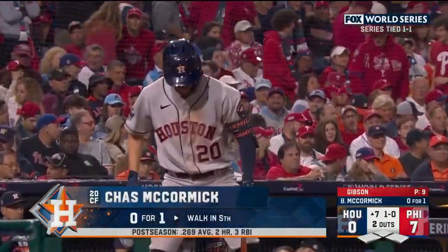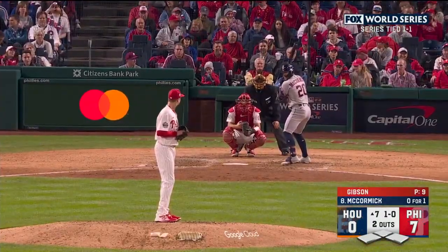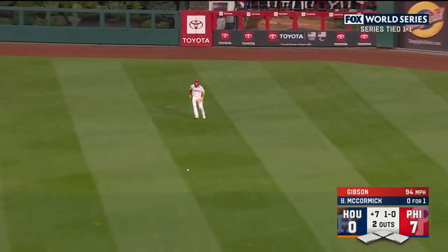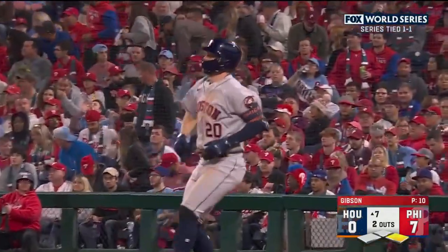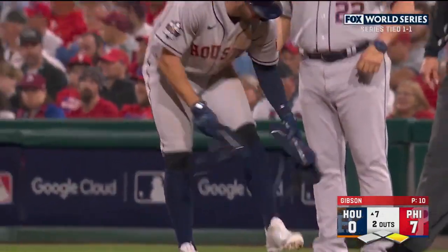1-0 strikes on Chas McCormick. Strikeout and a walk for him. Sharply hit and through. With a shift on, that's a base hit into center. And McCormick with a really nice World Series going. Reached 6 of his 9 plate appearances now.